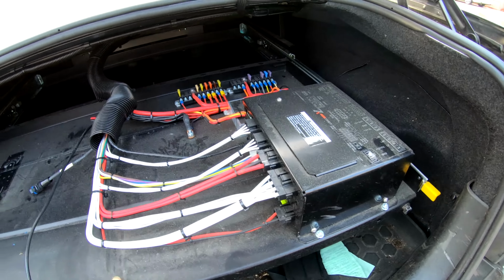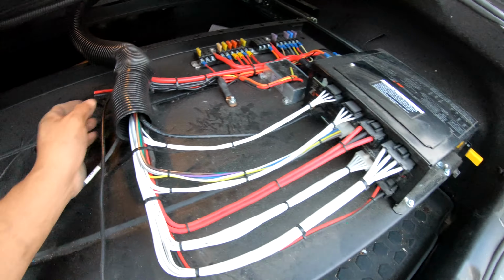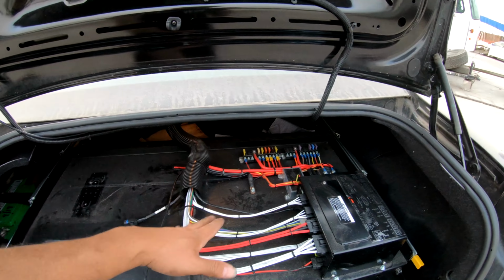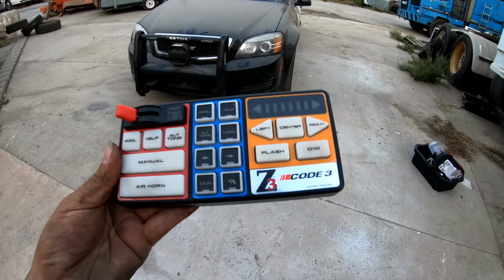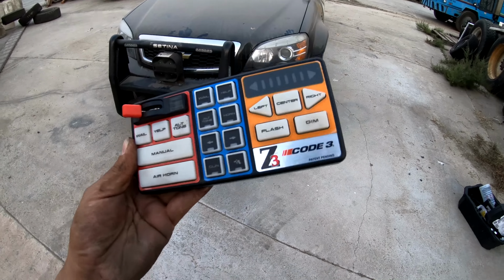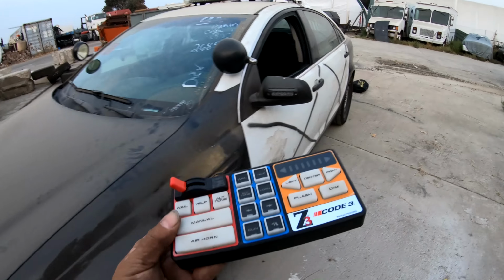Ooh, slide out tray. Code 3, a Z3. Hell yeah, I was right. Looks like they made some cuts so that this thing doesn't work. Worry not, I know how these things work, so I'm gonna go ahead and rewire some of this stuff. I found the Code 3 Z3 controller that I got off that Explorer from the other video, so let's connect it and see if it works.